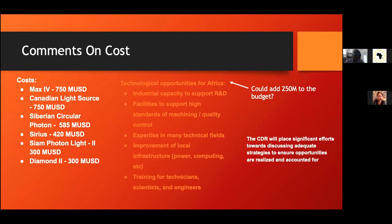The key part of the CDR is to make sure that for all of these opportunities, there's a strategy to actually realize them, so that there's a true transfer of resources and expertise to African citizens. Next slide.